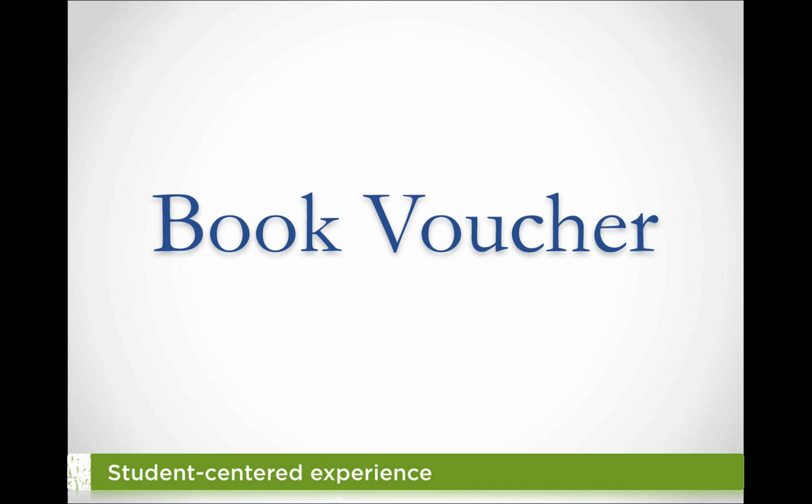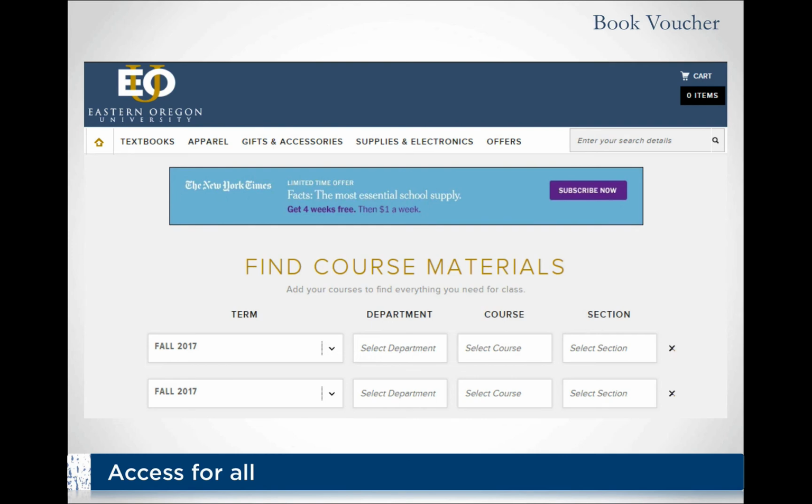Book vouchers. Students that are expecting a financial aid refund may be eligible for a book voucher that can be used for purchasing books at the EOU bookstore. All items purchased with a book voucher will be charged directly to the student's account and will be deducted from any financial aid refund. It is the student's responsibility to pay any bookstore charges that are placed on their account after a financial aid refund has been issued.